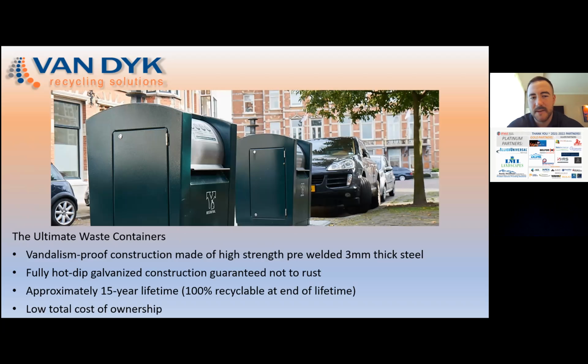Oftentimes you'll see pictures like these where the Vconsist containers are in clusters. Not only do they have an originally large capacity, but when you put 2, 3, or 4 of them next to each other, it really just allows you to collect a lot of waste before it is emptied.